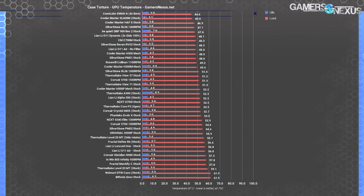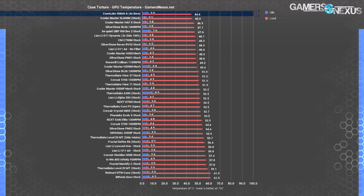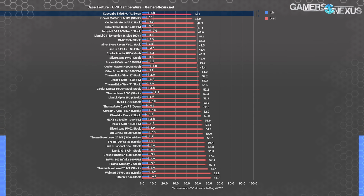GPU torture temperature was 44.6 degrees Celsius over ambient, lower than any of the other cases on the chart. That's because 2 1900 RPM fans were directly blasting the cooler, with air pulled in from the vast empty chamber at the bottom of the case. We could have populated 2 slots directly under the GPU for an even lower temperature, but we put 1 under the GPU and 1 farther towards the front so that the air is split and also benefits the CPU.